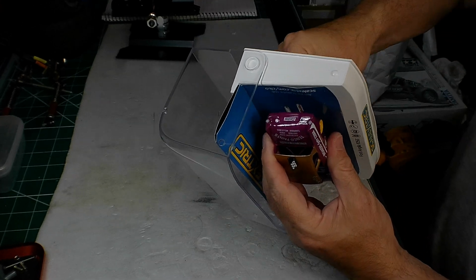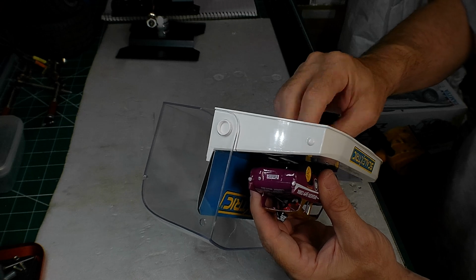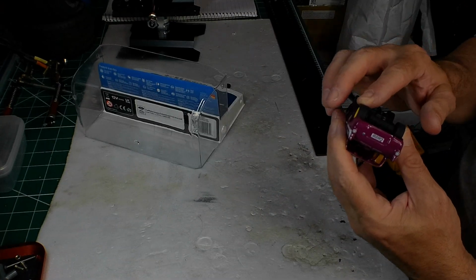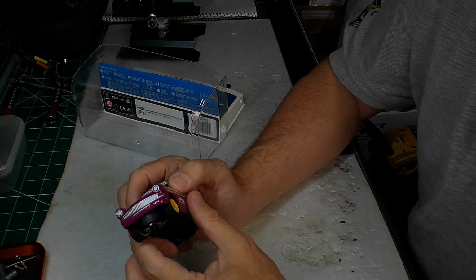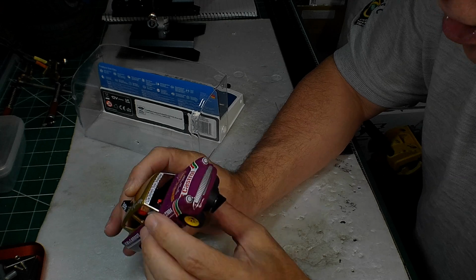So Scalextric have got the Ford licensing, which is interesting. So it's got that on there, and then this one got on there. So this isn't planned to be used. The thing is with Scalextric, over the years, things have become very basic. It's such a basic car.